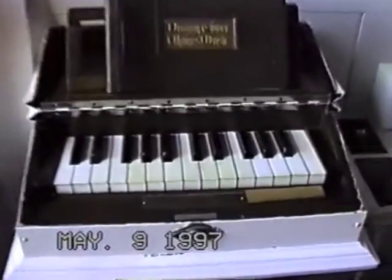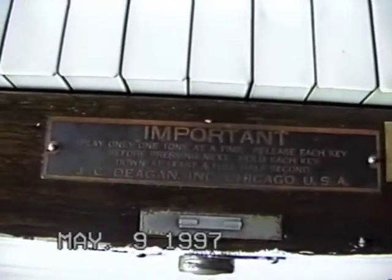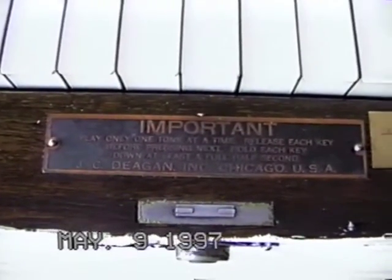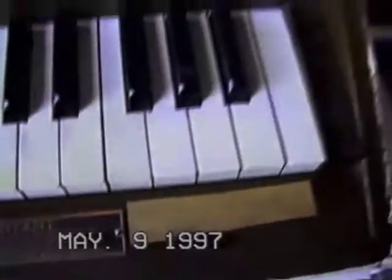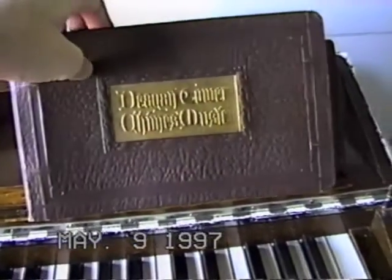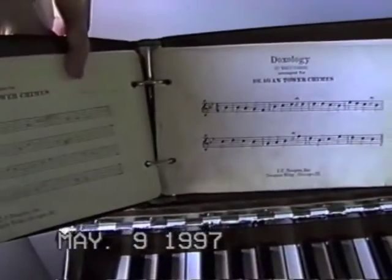And as you can see, it has some interesting little things on the black here. Important, play only one tone at a time. Release each key before pressing the next. Hold each key down at least a full half second. J.C. Deagan Incorporated, Chicago, USA. And, of course, here's a book, Deagan Chimes, Tower Chimes Music. And here's the doxology even.